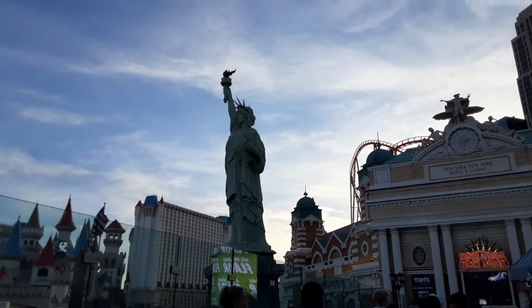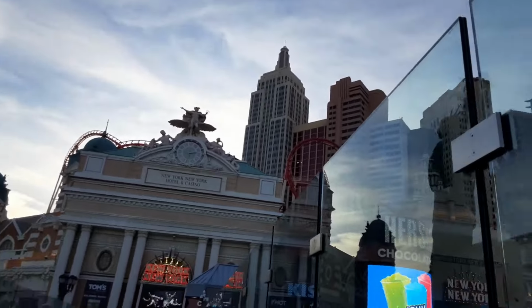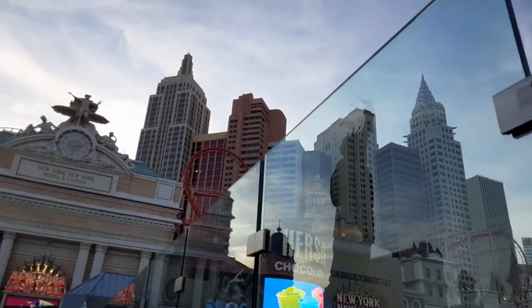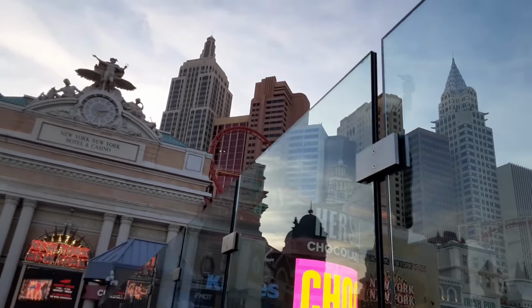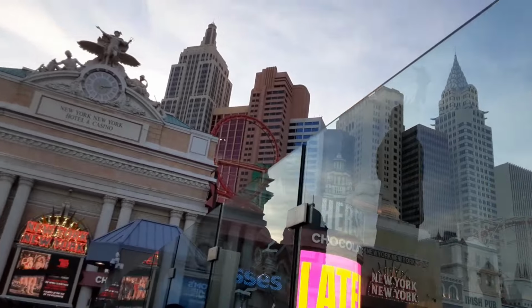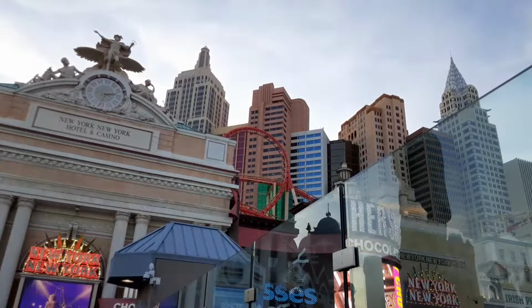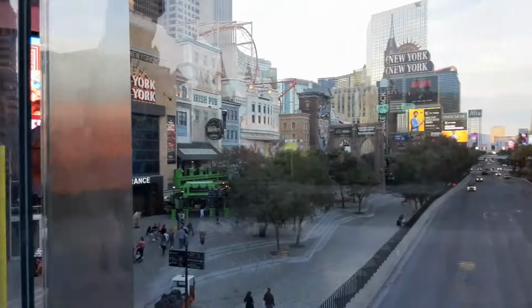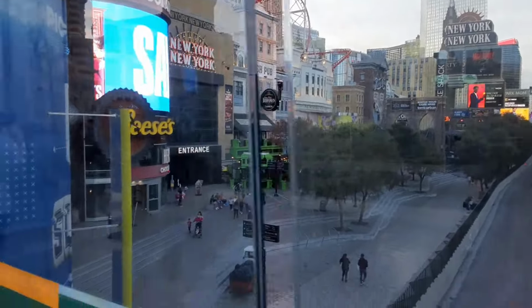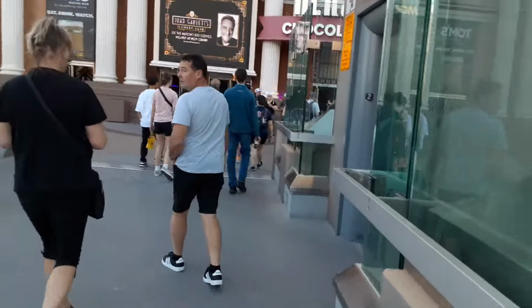There's the famous Statue of Liberty replication. There's the famous New York, New York skyline. Those are rooms. Like you can actually rent the rooms there. It's not just fake. There's a real roller coaster right there. There's a bunch of eateries there. That's where we're going. Actually, we're going over here for some wings.